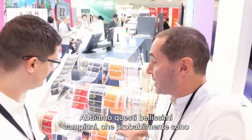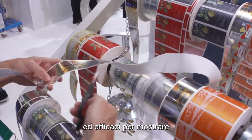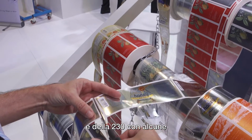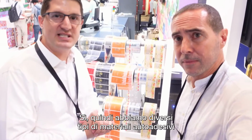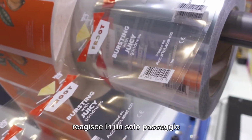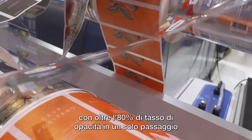Sacha, we have these beautiful samples that are probably interesting and effective to show the capabilities of both the 400 and the 230 with some extra features. Are you happy to explain a little bit what you are going to show? Absolutely, yes. We have multiple different self-adhesive substrates and non-self-adhesive substrates. We also have some of the transparent media that we're showcasing here, to show how the white ink on the substrate reacts in one single pass with the transparent media that you see here, with plus 80% opacity in a single pass. We also use metallic substrates.